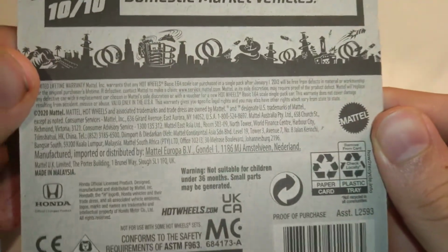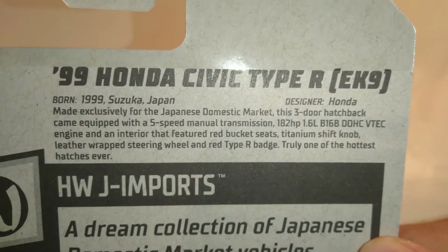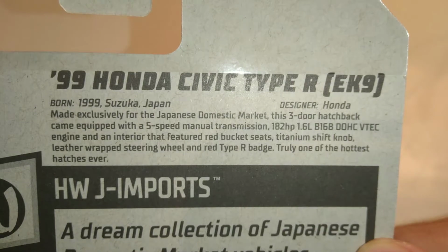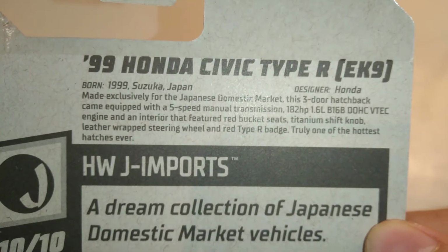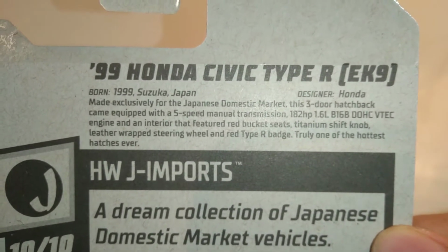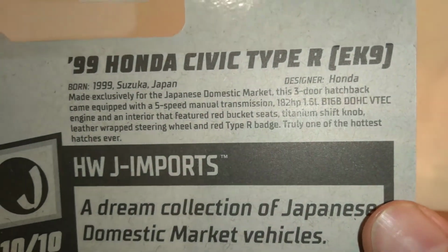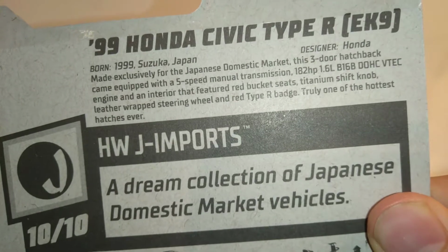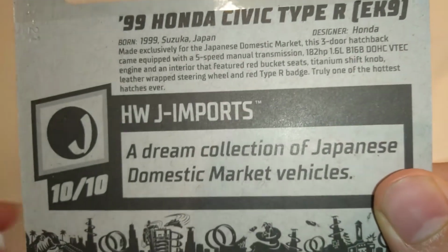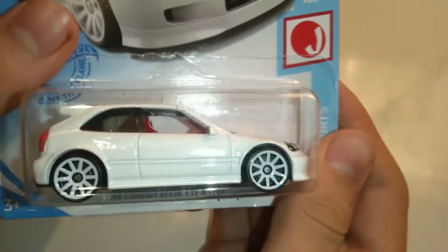GRX62 from Encased. Yes, I forgot to include this in my Encased unboxing, but this is my last Encased vehicle to unbox. '99 Honda Civic Type R EK9, born 1999, Suzuka, Japan. Designers Honda, made exclusively for the Japanese domestic market. This 3-door hatchback came equipped with a 5-speed manual transmission, 182 horsepower, 1.6 liter B16B DOHC VTEC engine, and an interior that featured red bucket seats, titanium shift knob, leather wrapped steering wheel, and Type R badge in red. Truly one of the hottest hatches ever. Hot J Imports is a dream collection of Japanese market domestic vehicles.